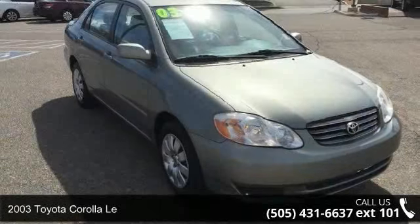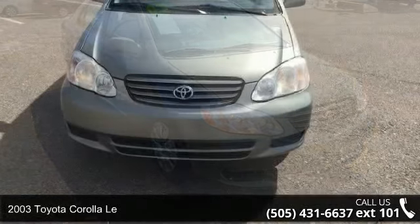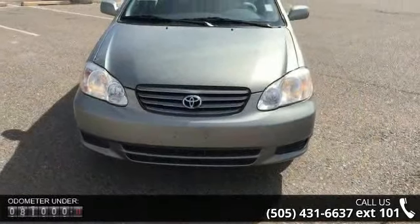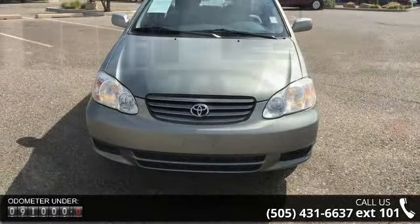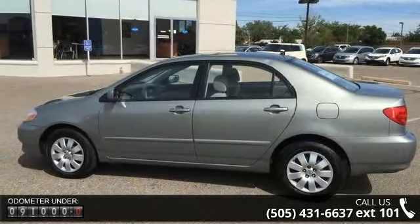Presenting the 2003 Toyota Corolla. If you are looking for an automobile with great features, look no further. This vehicle comes with a reliable four-cylinder engine, connected to a smooth-shifting automatic transmission.